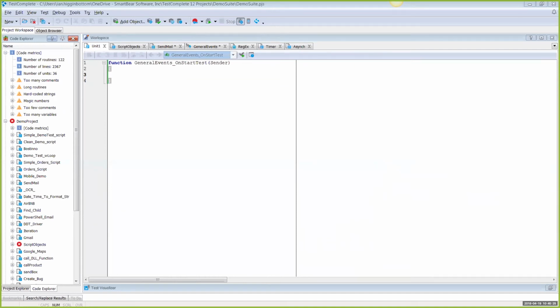Here's another question. Is try-catch compatible with all scripting languages? And the answer is yes. There's that structure within every language we support. So if that's something that seems interesting to you, if that's something you need, then you're fine. All right, let's take one more and then we'll jump into regular expressions.